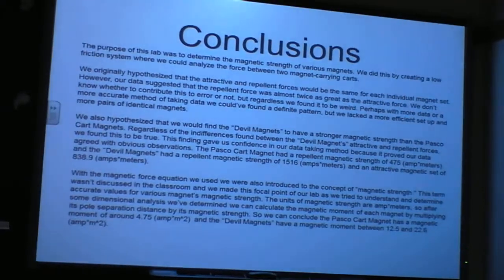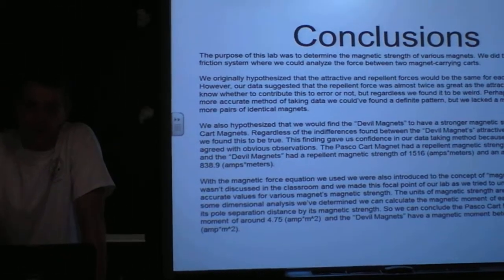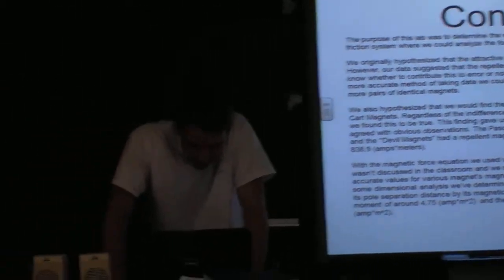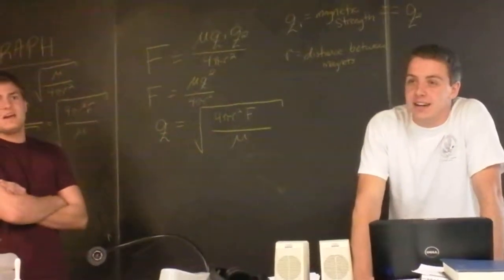So the purpose of this lab was to determine the magnetic strength of various magnets, and we did this by creating... let's really wrap this up. So, you guys have any questions? Matt had one.